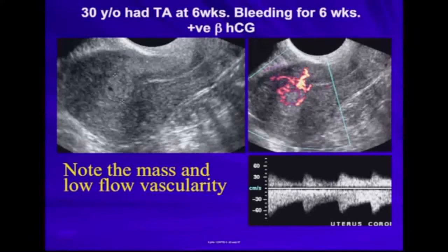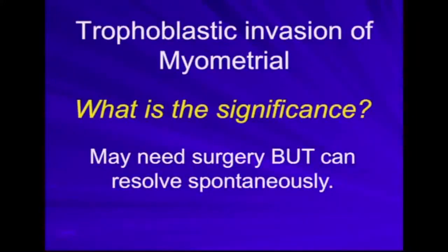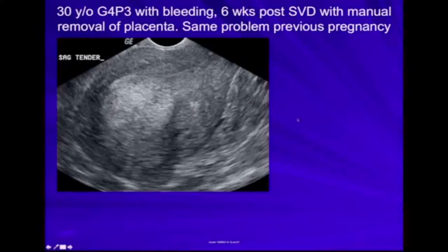The mass, the low velocity flow, she actually also had an invasive mole. It looks different than the previous case. So again, there's a wide variety of these. Trophoblastic invasion of the myometrium. What's the significance? May need surgery, but can resolve spontaneously.